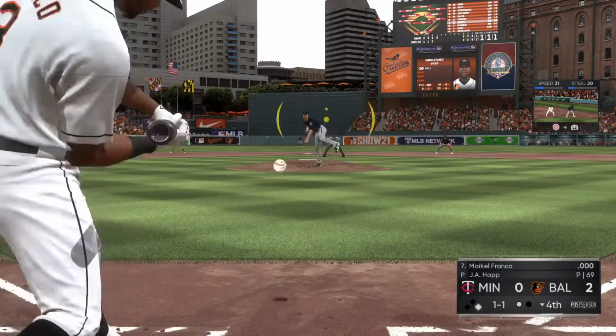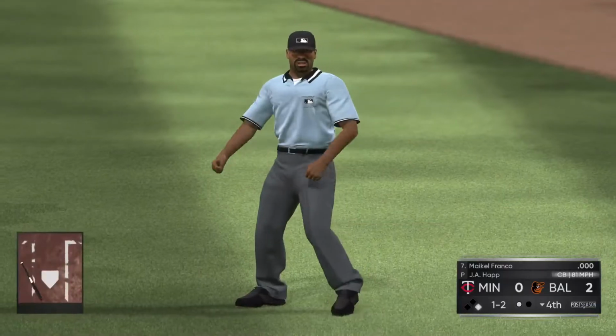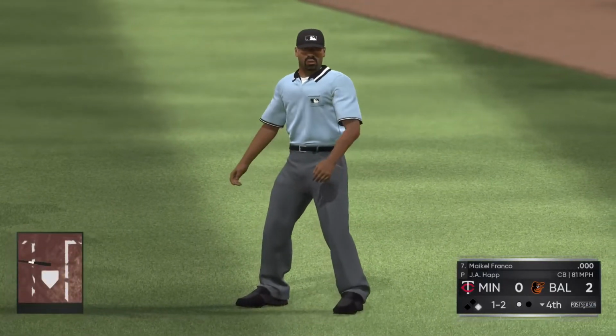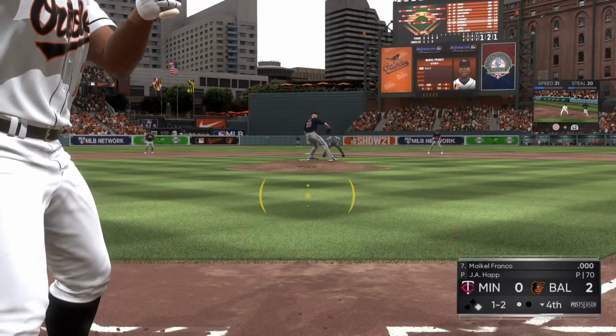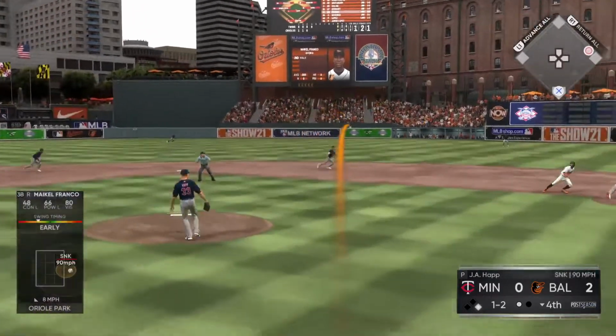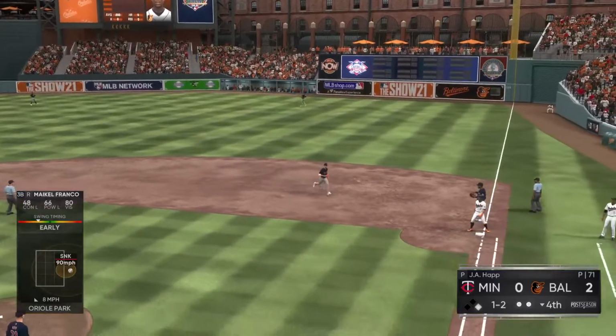Worked a walk in his first plate appearance. And he checks his swing. Did he go around? Yes, says the first base umpire. Strike 2. Here's the 1-2 delivery. Liner towards second. But this is hauled in by the second baseman.